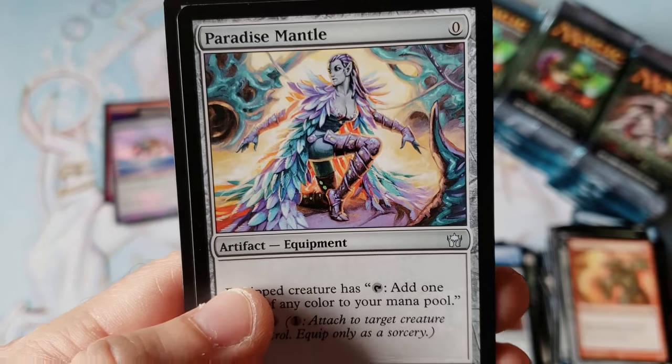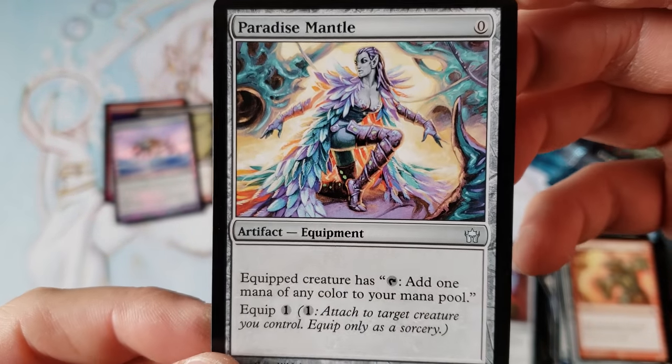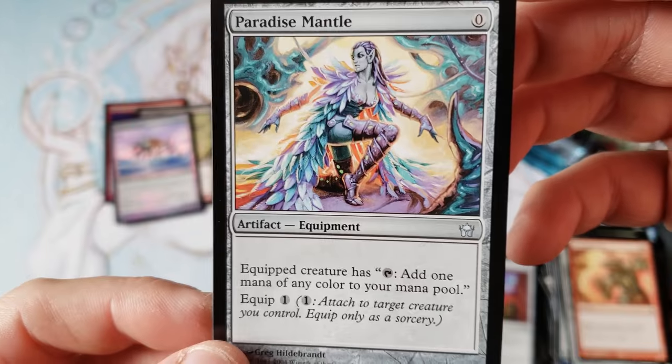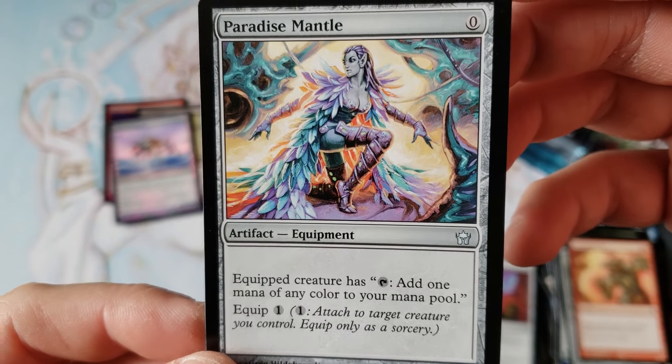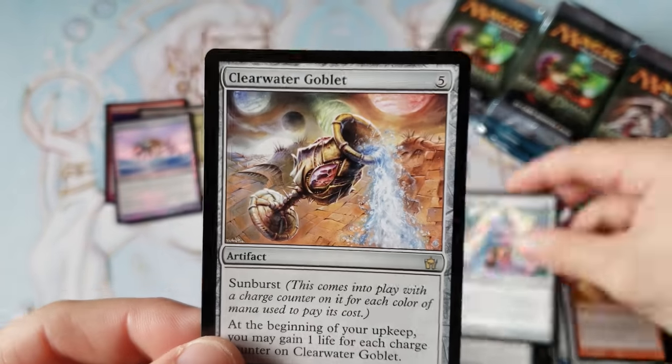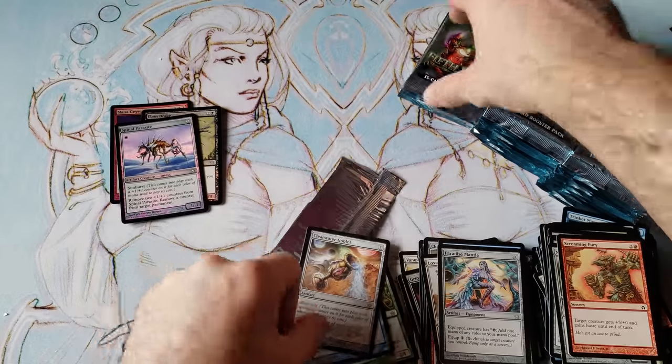All right, Swart. Oh my god, I forgot Paradise Mantle is in this set. The original printing of Paradise Mantle. My camera's even getting off to it. God. She turned me down in high school. I know. Clearwater Goblet. Look at that sunburst again.